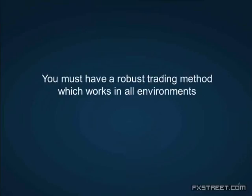I'm big on method. You have to have a method for yourself. There's just no doubt about it. You have to have a robust trading method, and it has to work in all environments. I can't speak enough on it. You have to have a method that you can go in and test how it's working in any market, in any market time frame, in any individual market, or collectively, multiple markets. Without that, it's awful hard to imagine success on a day-to-day, week-to-week, month-to-month basis.